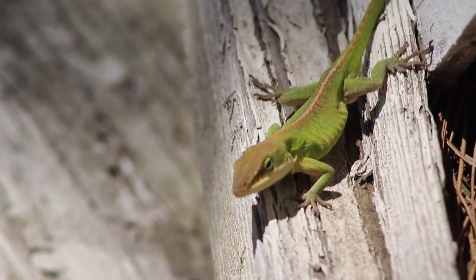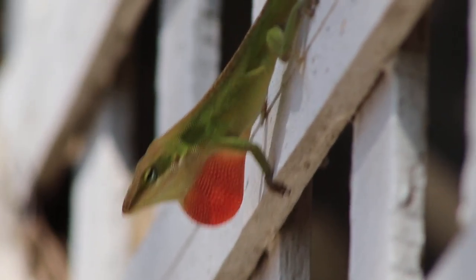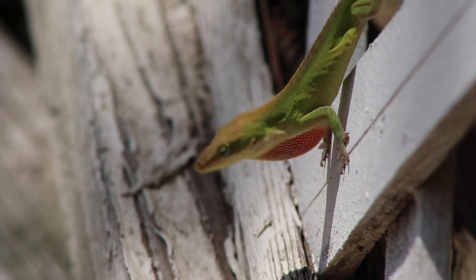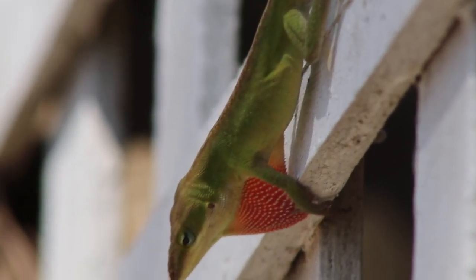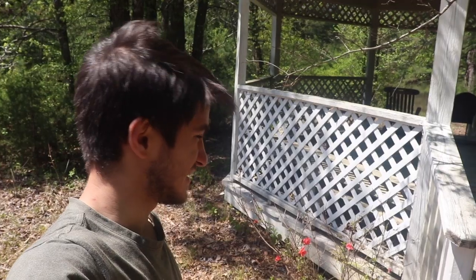Oh my god. Okay, so what he's doing right there is he's trying to attract a mate. That little flap of skin that comes out underneath his neck is something called a dewlap. And you can see it's a lot more pink than the rest of his body. That's one of the tools they use to try and attract mates. That is so cool, dude. Gosh, well how about that?